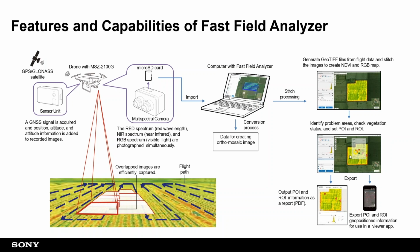And if you find any interesting point, the point of interest or region of interest can be exported for your further scouting operation. Also, the report tool is available, so your report can be generated right after the flight.